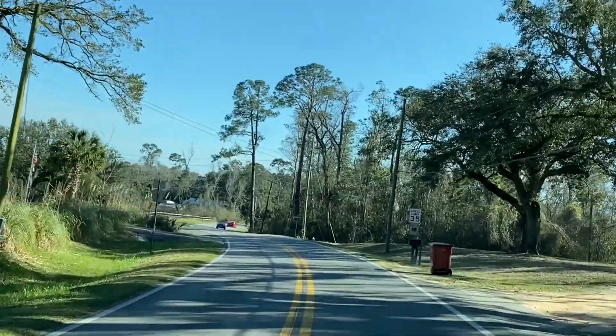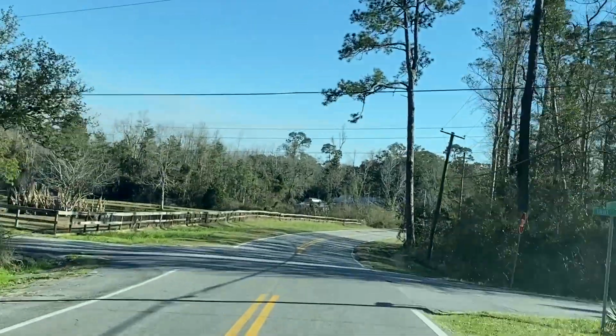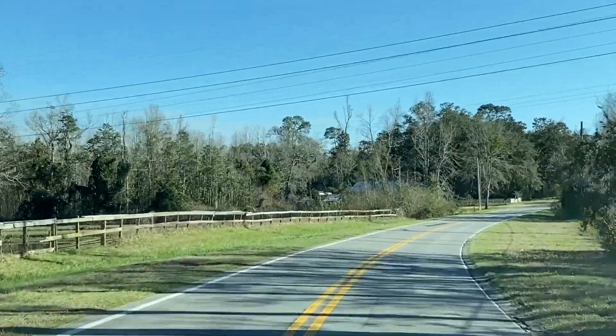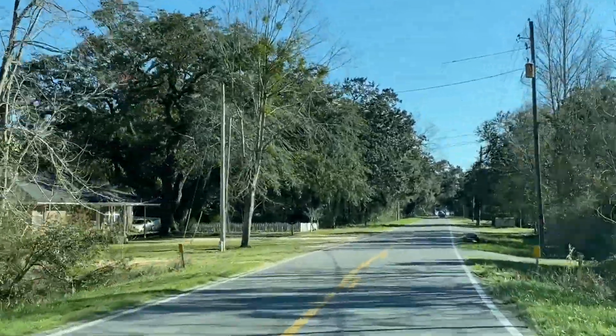I have seen more Kias here than I've ever seen in my life. Yeah, because they make them around here. Is it Kia or Honda? They make both of them around here. So we're going to go to Florida Town Park down here. Yeah. I love how there's a random corner store in this neighborhood.